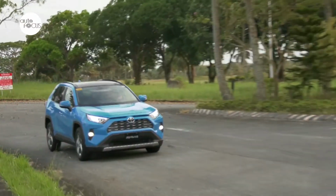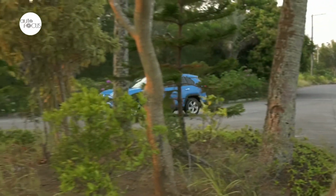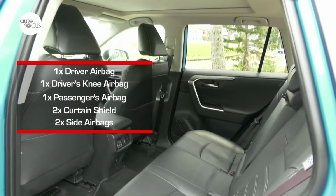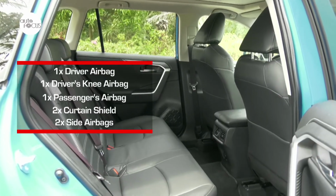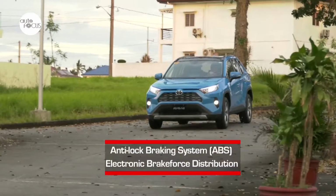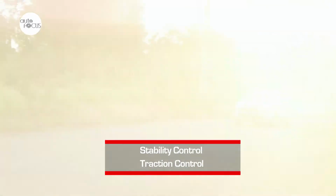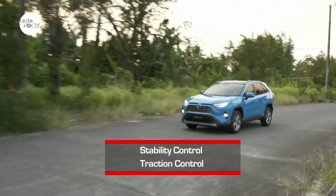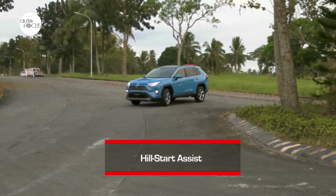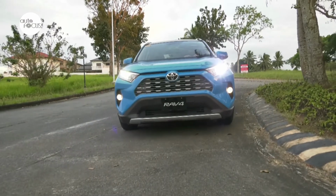When it comes to safety and security features, the RAV4 has a number of them since it is under the TNGA. Apart from these standard features, the RAV4 is equipped with 7 airbags, 8-eye front and rear sensors, a backup camera, an anti-lock brake system with emergency brake signal, and vehicle stability control. All of these advanced features complete the TNGA's purpose, and that is to provide an unparalleled, peaceful driving experience to Filipinos.